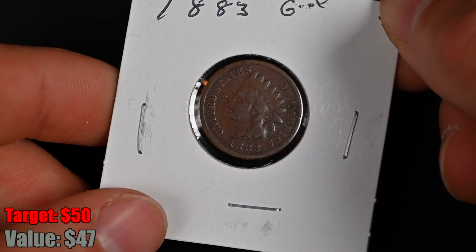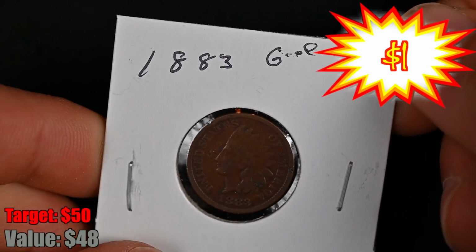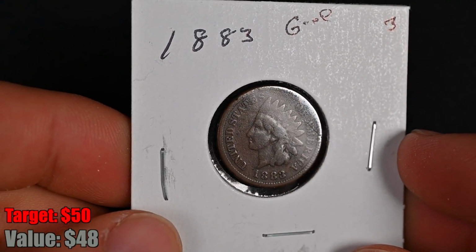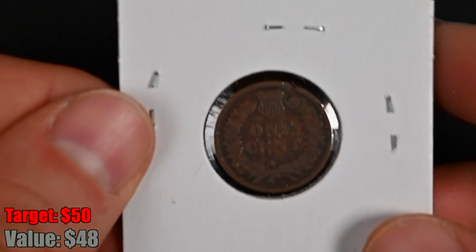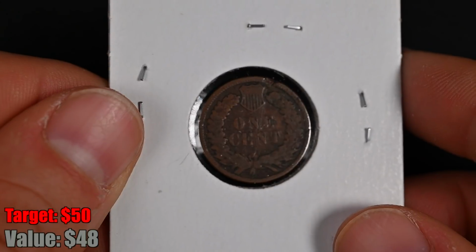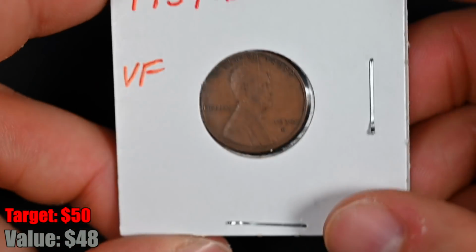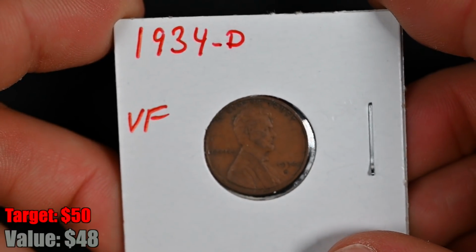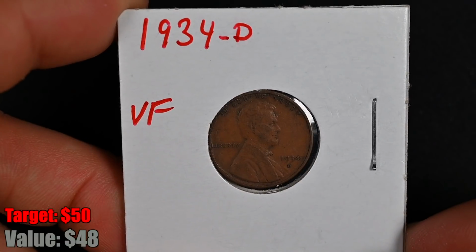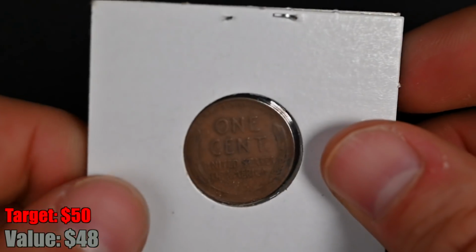Another copper coin. It's an 1883 Indian head cent, and this is in good condition, at least as it is marked on the 2x2. Nothing too special, nothing too fancy, but it is indeed yet another Indian head cent to add to the old stack. And we've got ourselves another wheat cent. It's a 1934D in VF condition. Again, I don't put too much stock into these. I think this is just a pretty standard coin over here.